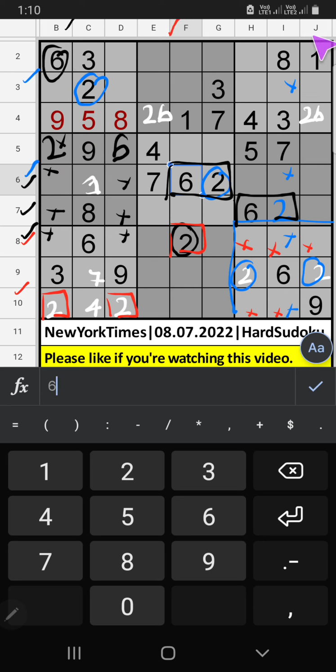Column F, column J, we have 1, so 1 can't come in these cells, then 1 is confirmed here. Seventh row, we have 8, so 8 can't come in these cells, then 8 is confirmed here. Fifth row, only one number is remaining, 3 is confirmed here.